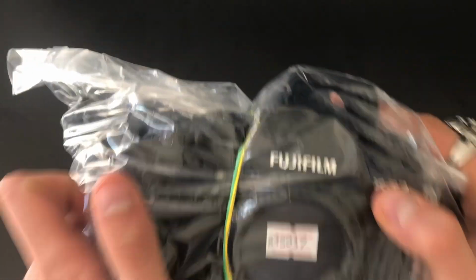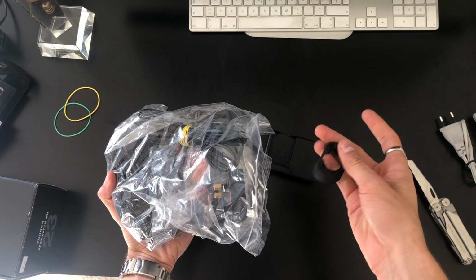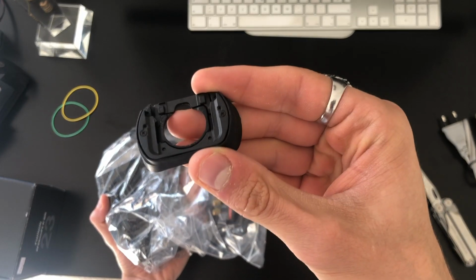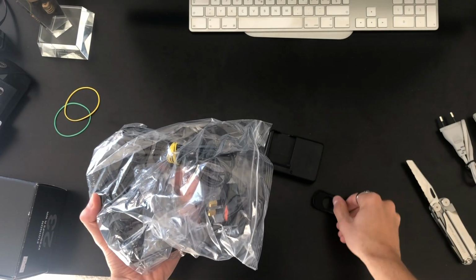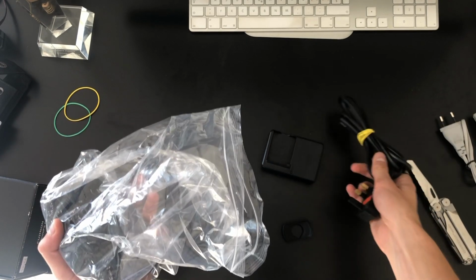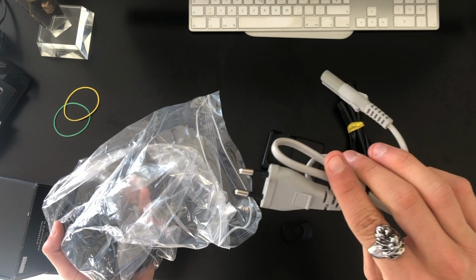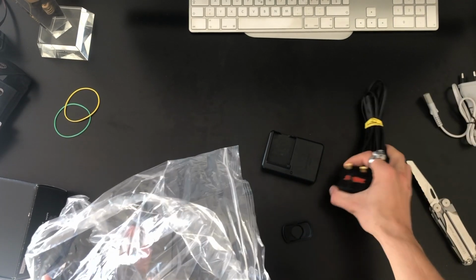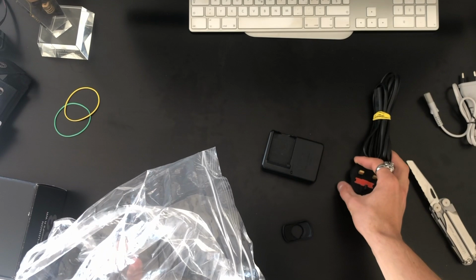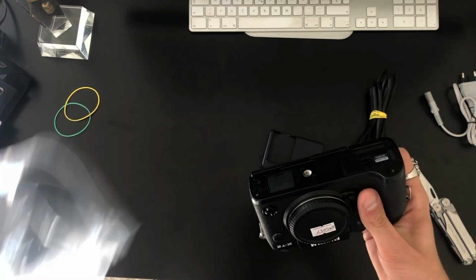Fujifilm X-T2 charger. iCup, little iCup thing. Charger number 2. Oh, look at that. They knew I was from Switzerland, so they gave me a little Swiss plug there. And I've also got a UK one. That's really nice. Thanks, MPB. You guys are awesome.